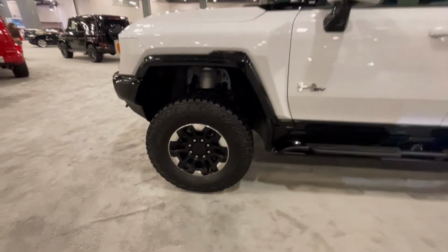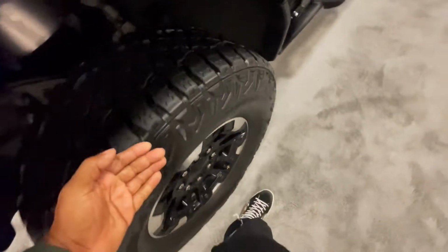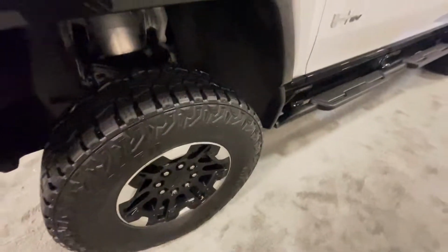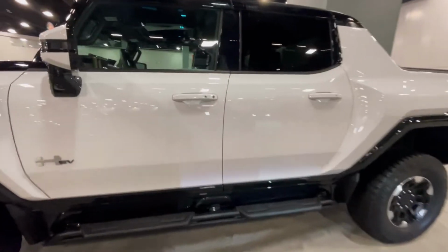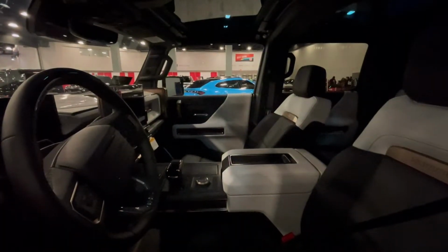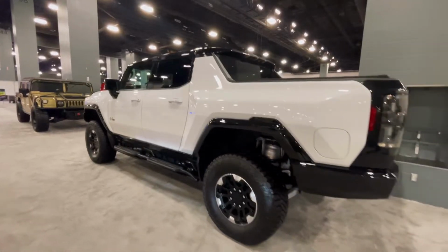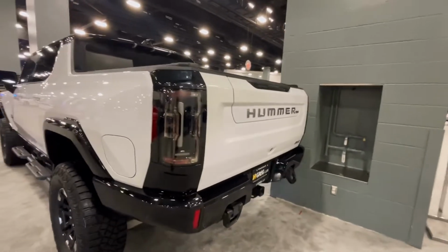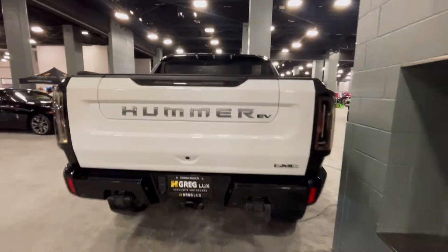As you can tell, you have massive tires. So this is actually reaching my hip right here. Nice interior. I like the fact that the glass comes out, the whole roof comes off. Let's look at the bed. Man, this is really massive. I mean, I've watched a lot of video about this. People say how big it is.